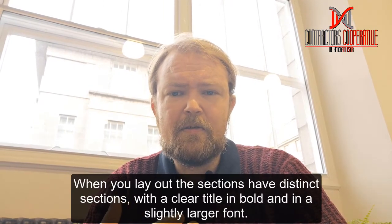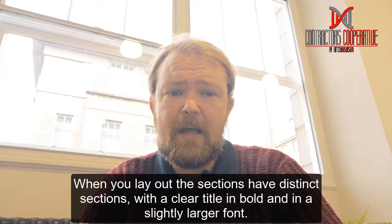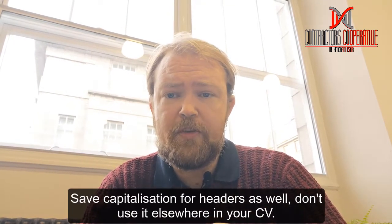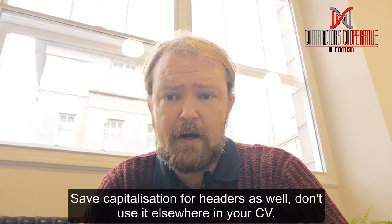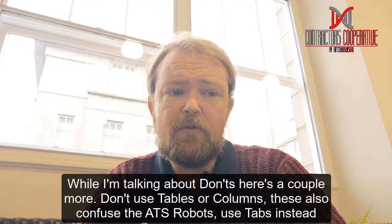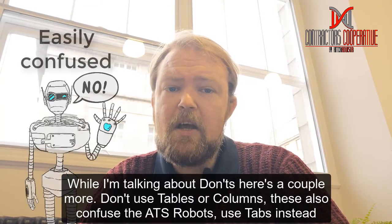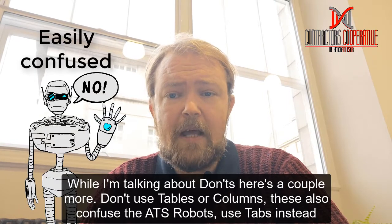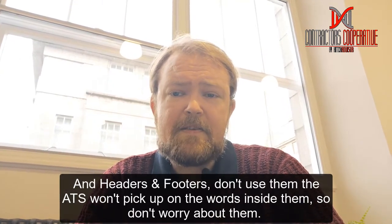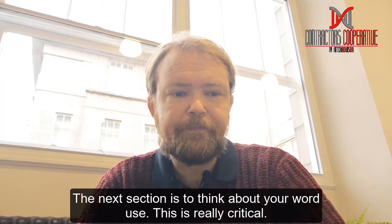When you're laying out sections, have distinct sections with a clear title in bold and a slightly larger font. Save the capitalization for the section headers as well. Don't use it elsewhere in your CV. And while I'm talking about don'ts, here's a couple. Don't use tables or columns. These also confuse the ATS robot. Use tabs instead. And headers and footers, don't use them. The ATS won't pick up on the words that are inside them, so don't worry about it.